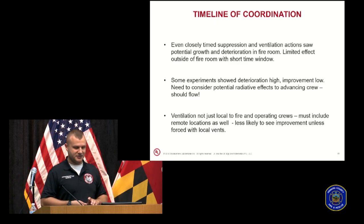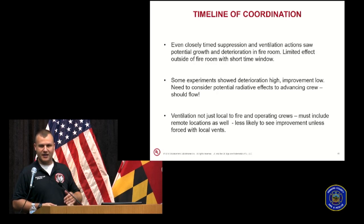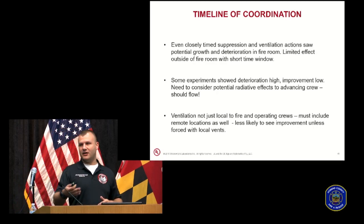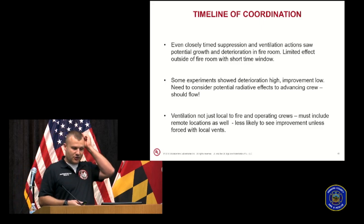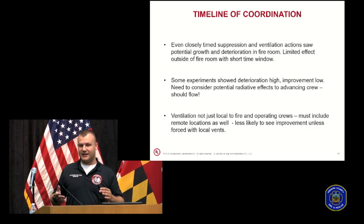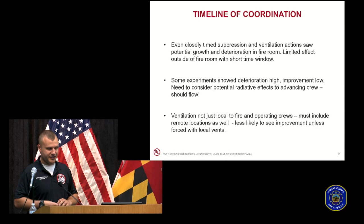So obviously starting suppression early is key. Once you get the nozzle open, keep it open. We know the benefits of flowing and moving. And then ventilation is not just local to the fire and the operating crews. We've got to consider remote locations, which we'll touch on here in a moment.